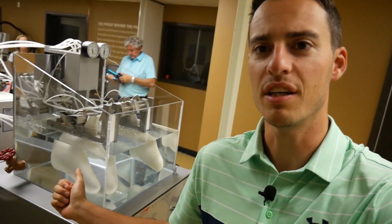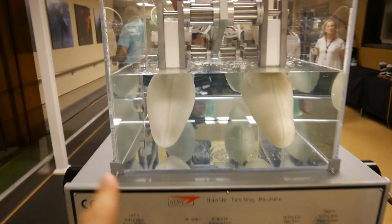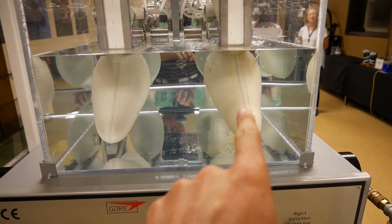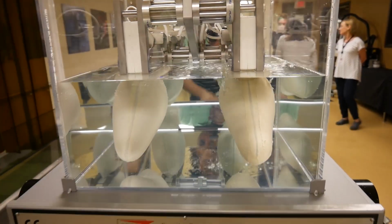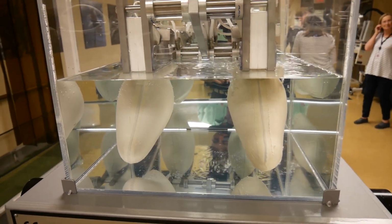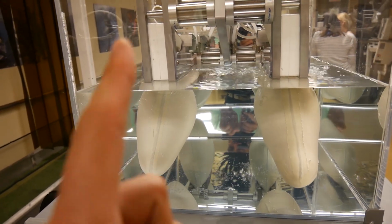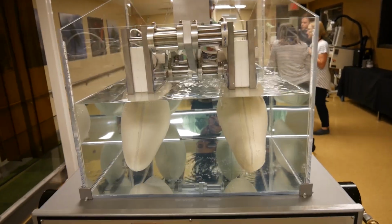Right, okay, we are here inside the Gore Footwear testing lab. I'm going to take you through all the testing that they do on their shoes. First of all, we have here this booty testing system, so you can see, if I spin the camera around, now these are inflated with air dropped into the water, and as you can see, this one is leaking some bubbles, which means it has failed the test, so that wouldn't be carried on into production, whereas this one is working fine, so that one would be. So that's testing for waterproofness.